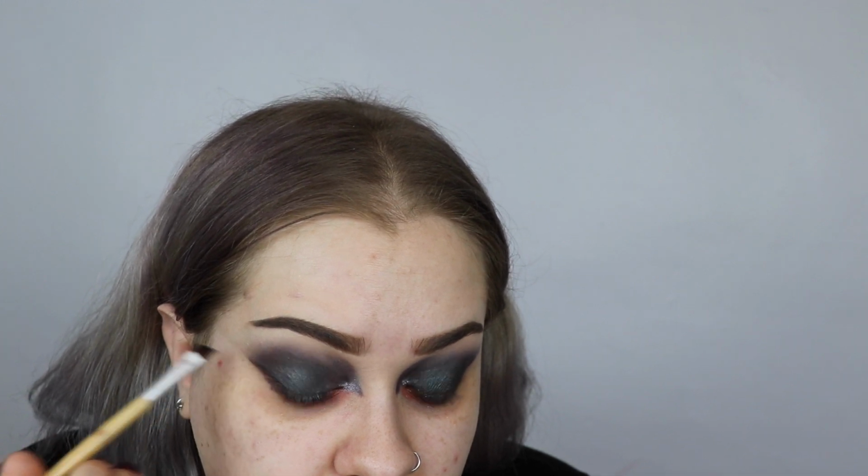Okay, and last, I think this needs some liner to ground it a little bit. So I am going to take an angled brush right here and dip into the color Sabbath again, and basically work this as kind of a liner. I'm also gonna take a little under the eye just to connect up with that winged shape that we just made. And if you want to sharpen it further, just take your makeup wipe.